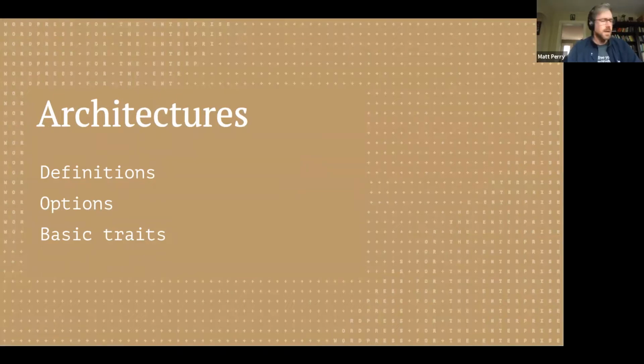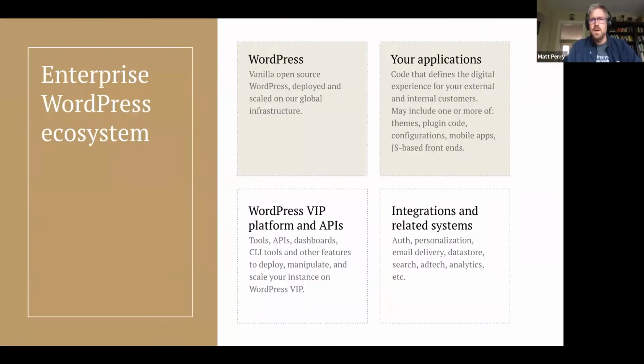I'm going to quickly go through a few bits of background and then dive into talking about decoupled architectures and their pros and cons in a little bit more detail. As mentioned, I am an engineer and I help lead our enterprise team here at VIP. So let's start by taking a quick overview of the ecosystem surrounding an enterprise WordPress in general.